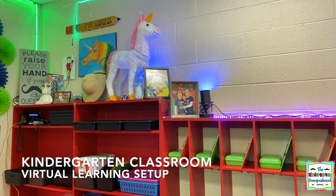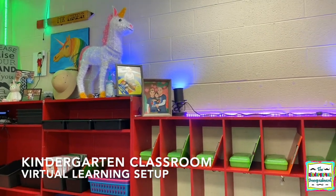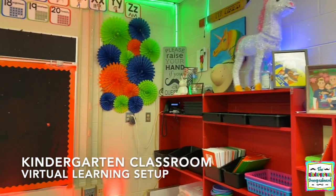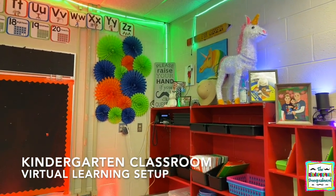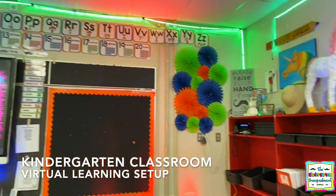And then some pictures of the family, of course, the Mr. and Jason and Adeline. And then you can see we added some blue this year. So normally we have green and orange. This year we added in some blue. So you can see all of that.